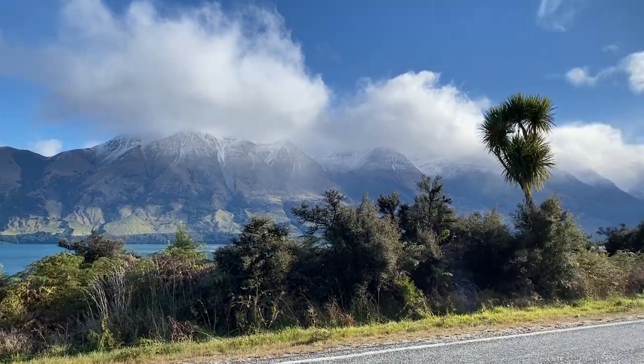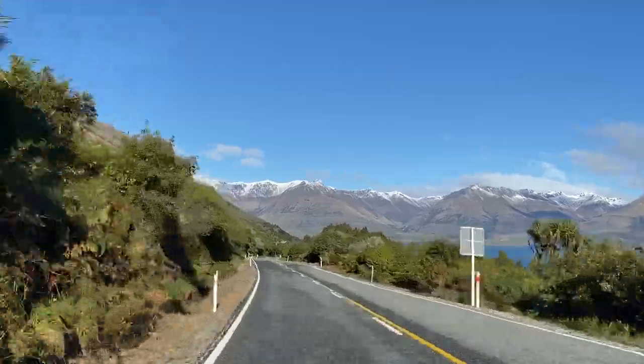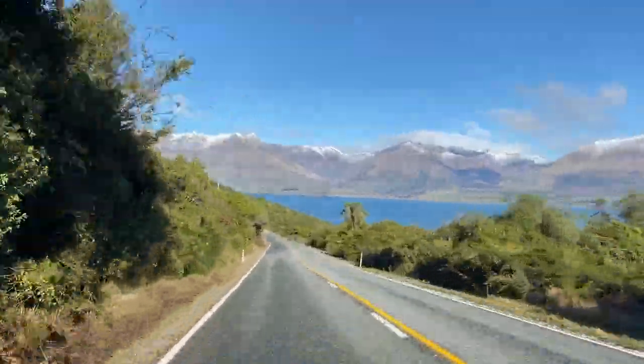Overall, it's been a great day. We visited three places which are perfect for a day trip if you don't have a long stay planned in Queenstown. We are coming close to the end of our journey in South Island of New Zealand.